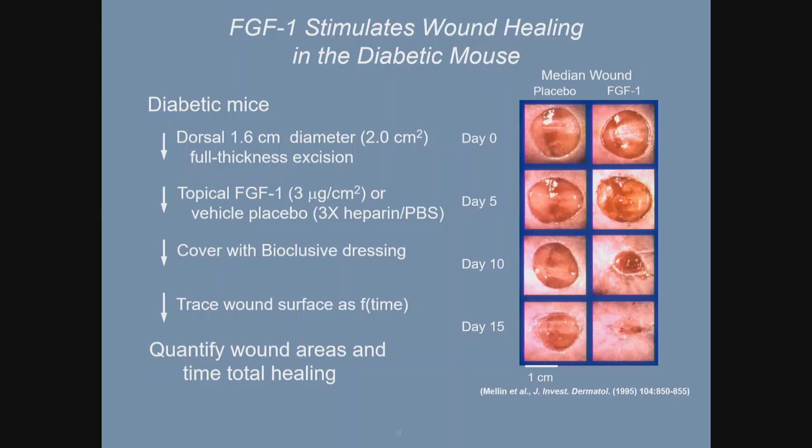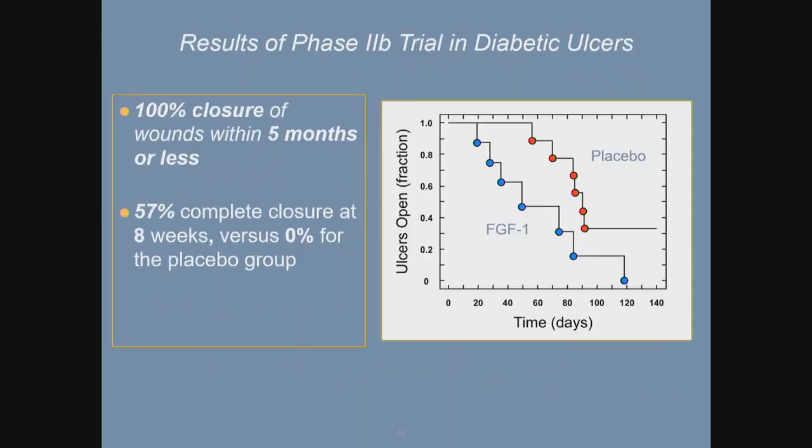So the same type of process went on in people in a phase 2 clinical trial. This data here were open diabetic wounds treated for a period of about 5 months. This is the end of the trial. Those treated with FGF1, 100% had healed, versus placebo, about 35% still remain open.